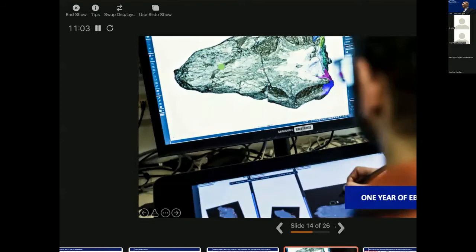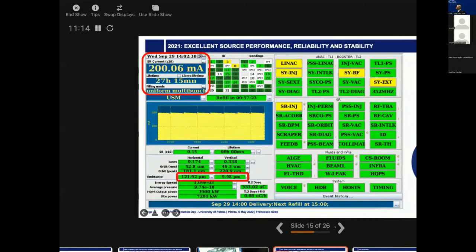What happens after 1 year of operation with this new source? This will be shown during the day for the science, but for the performances of the source, you can see it here. The source is working beautifully. You see, after 1 year, the lifetime went from 9 hours to 27 hours. The topping up goes every hour and is only 5% loss of the overall intensity. So the stability is exceptional.